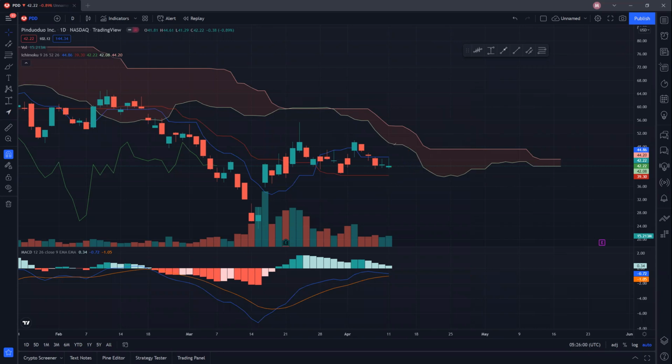And not forgetting that Chinese stock sentiments are very weak. Even the US stocks are currently very weak now. So where exactly are my potential supports and potential resistance for PDD? You can see that PDD is currently being rejected off this day conversion line, which is currently at around 44.86. This is constantly blocking PDD from trying to have more potential upside.